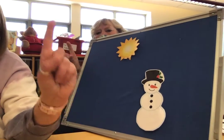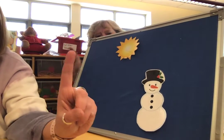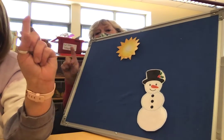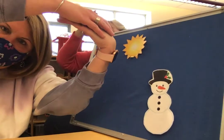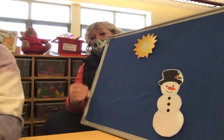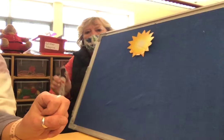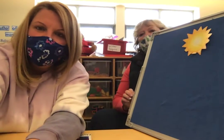1 little snowman all in a row. 1 little snowman all made of snow. Out popped the sun and it shone all day. 1 little snowman melted away.